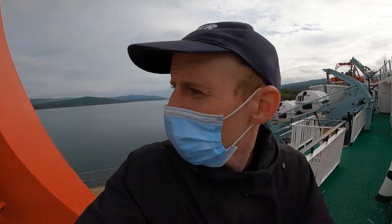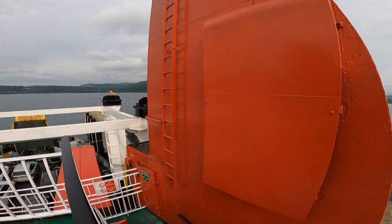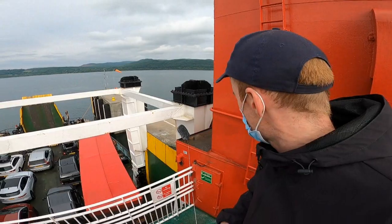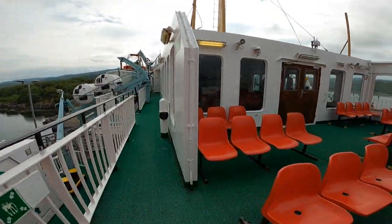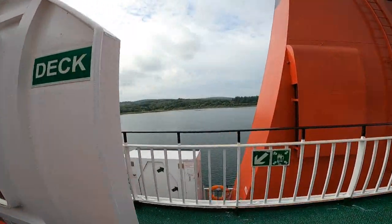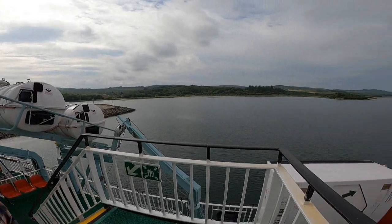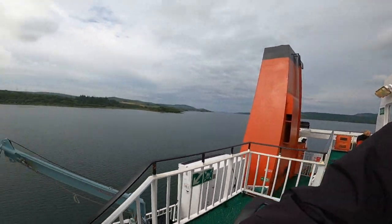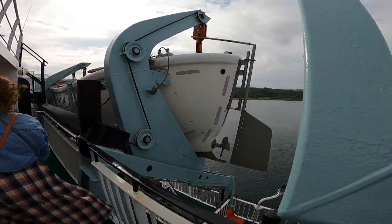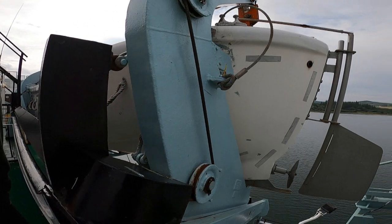Look at this, folks, we're on the boat. We're out here next to this big chimney stack. That's the exhaust. This is the back of the boat at this end here. So cool, folks. Look at these lifeboats. Thing is, this is a nice little spot.